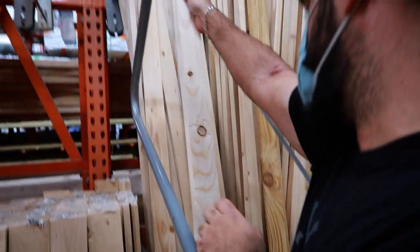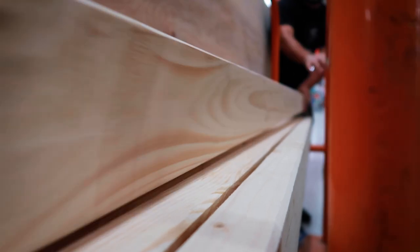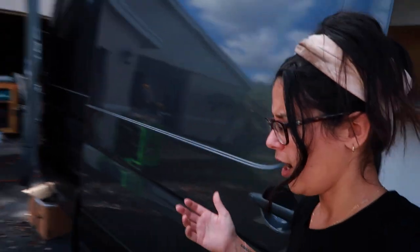Earlier this morning, we went on our typical Home Depot run, picked up all the supplies we need for the framing, spent another arm and a leg. Every time we say, oh, this is the last big order at Home Depot, all we have is the paneling, we go and spend another $300. I'm not really sure how this keeps working out. We're gonna get right to it.